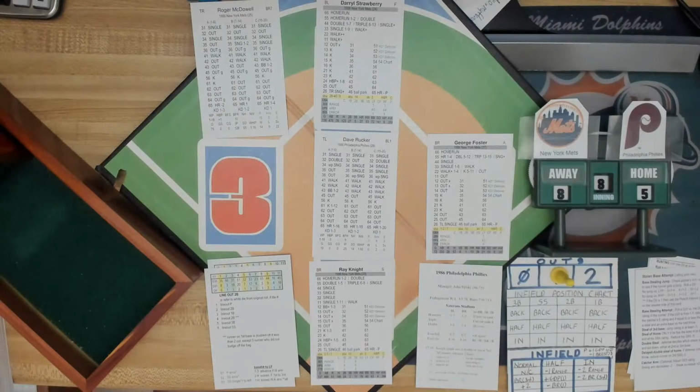8-5, Mets lead. The original score of this game was 9-8, and it went 14 innings. There were 36 hits in the game.